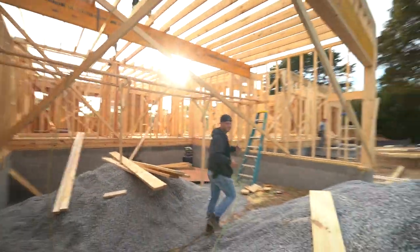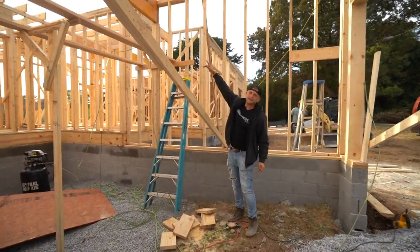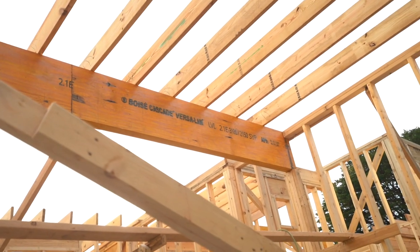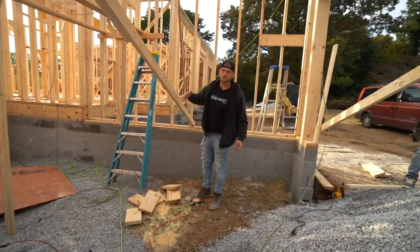Okay, so you got another one in here. I'll show you. It's kind of loud with the compressor, but it is what it is. If you come in here and look up, the board actually says LVL on the side right there. If you can zoom in, they're knocking these out. They're killing it. All these ceiling joists are going in. They're almost done, literally.